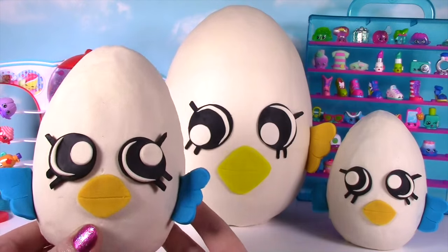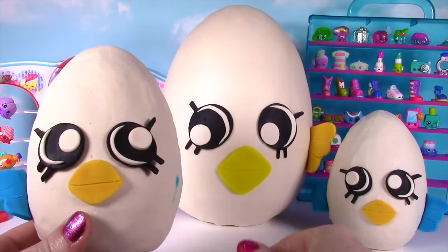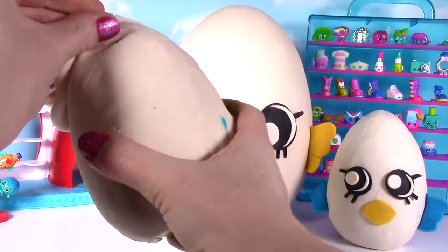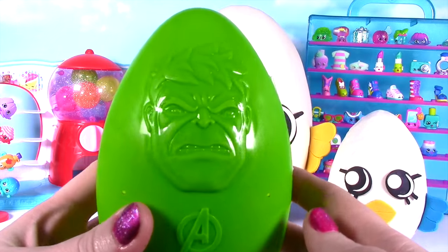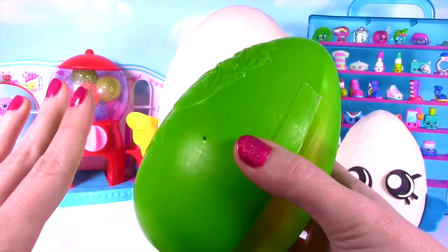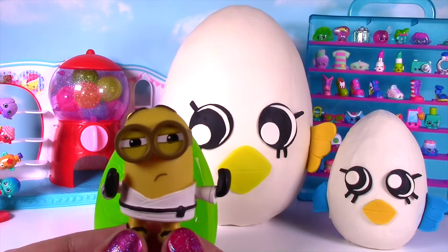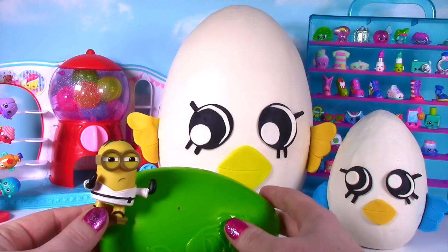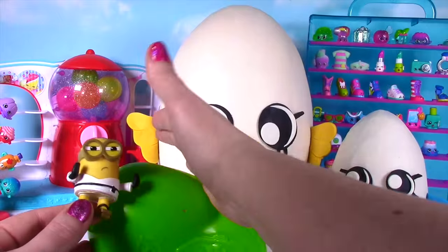These little babies are so cute, but we have to take off the Play-Doh to find the surprises inside. The Hulk? Well, that is a surprise. What's inside of her egg? Oh, Karate Minion, I almost forgot you. Sorry about that, Karate Minion. No problem. All right. 1, 2, 3, Karate Minion, chop!